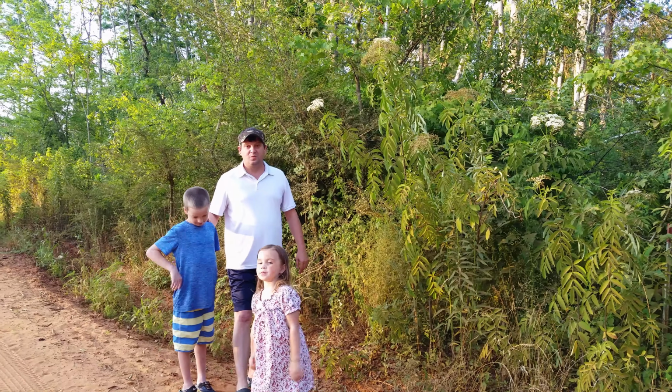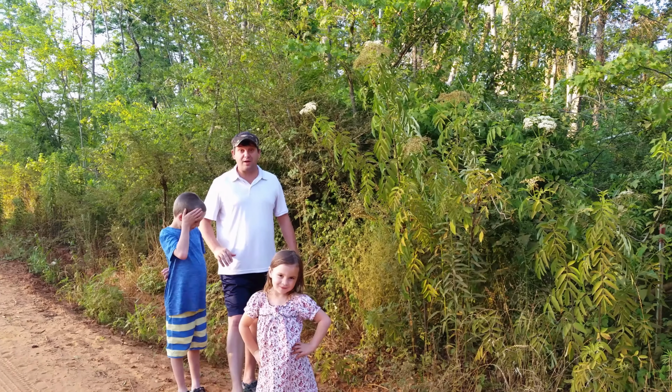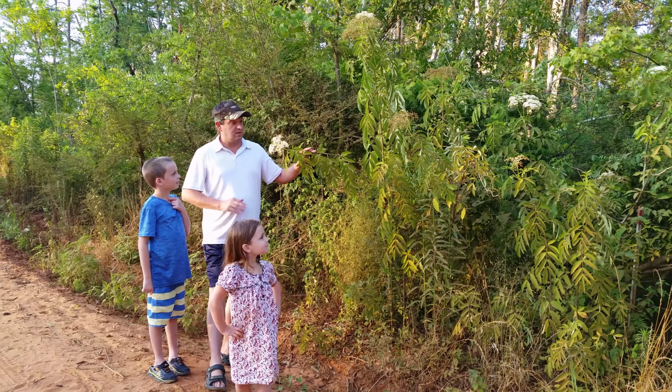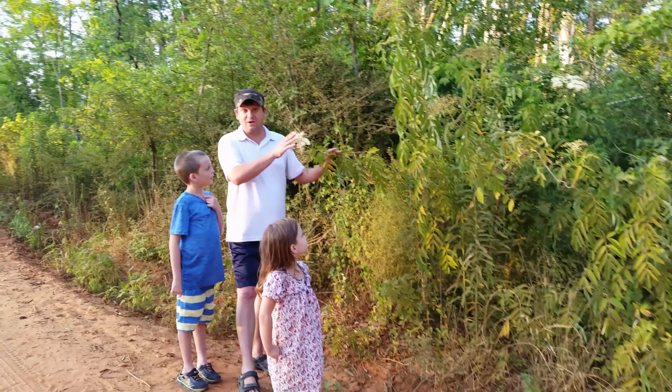We're here today to talk about the elderberry and how to identify an elderberry. We've noticed that this year there's a lot of elderberries in bloom. This is the flower of the elderberry.